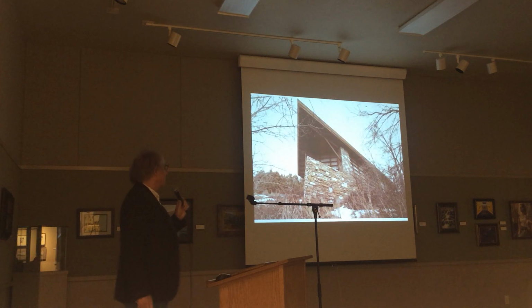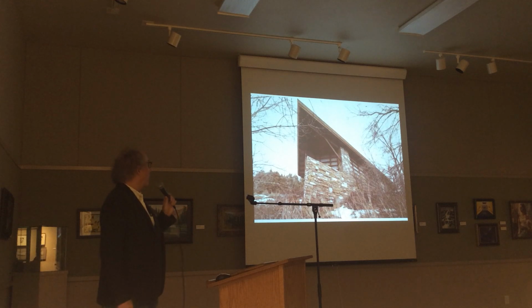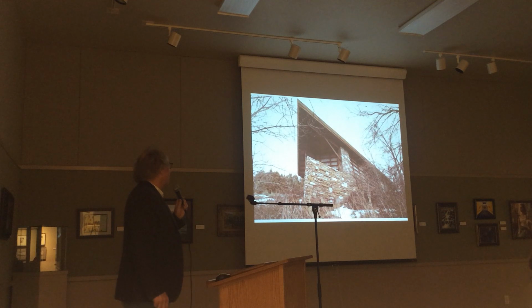And then this is what we call the prow of the studio. And here again is another issue that had to be dealt with, this knee brace. This cantilever from here to here is 35 feet, which is a huge, huge cantilever, and Wright really never provided for an adequate way to support it, and so that was another one of my projects.